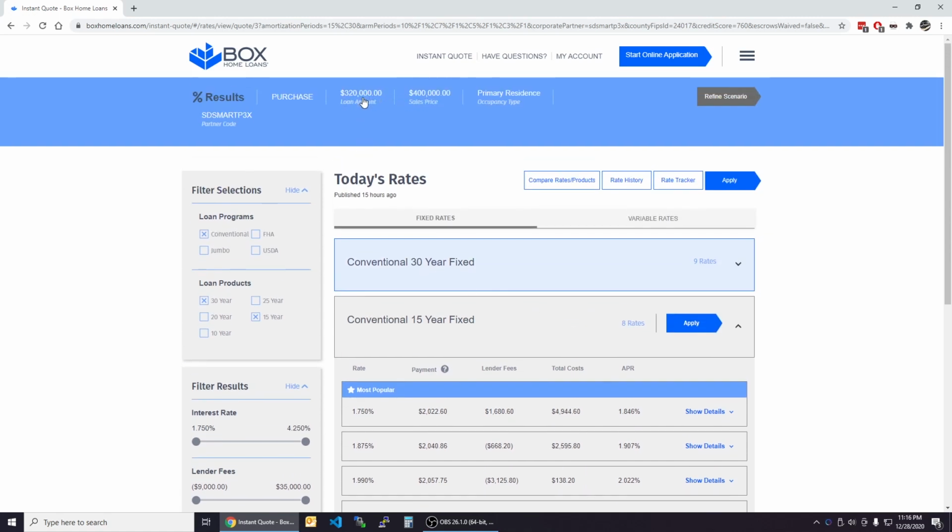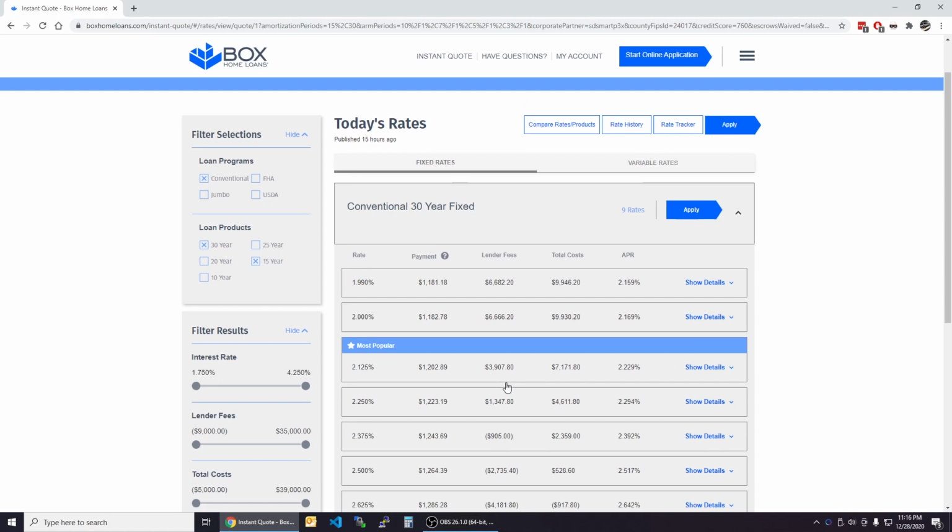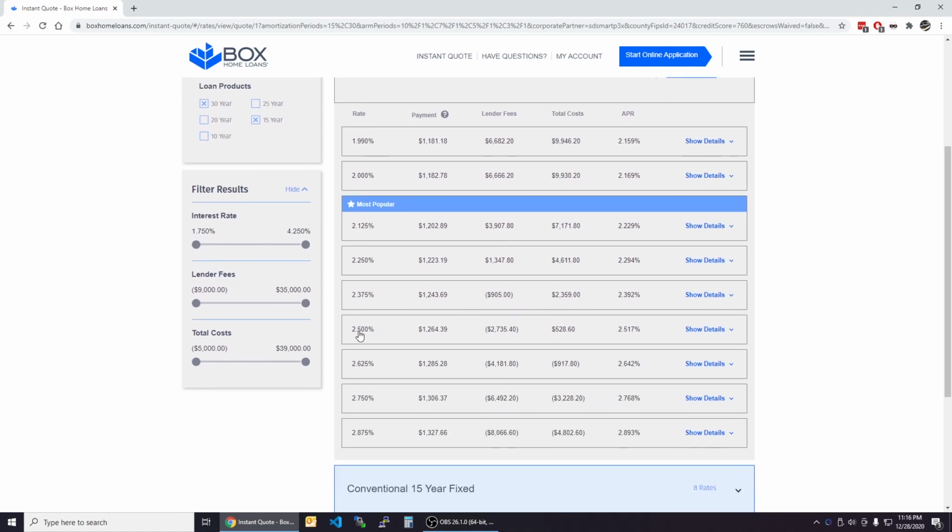It's a $320,000 loan on a $400,000 house. And then if you want to look at the 30-year rates, just expand that tile, hit show all rates, and you can see here you can get basically a 2.5% loan for about $500. And that's a pretty good deal considering just 6, 7, 8 years ago, interest rates were hovering around 4 to 6% on average. And now you're pretty much at half of that. And so your buying power is a lot more now, and also the closing cost is really low for this loan. So you can see here, you can quickly see all the rates, and you can play with these filters as well.